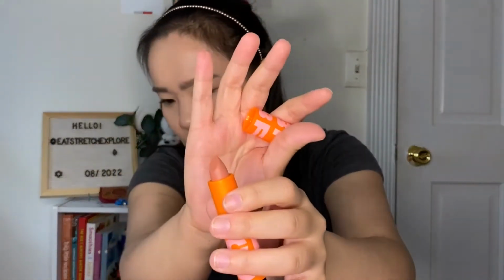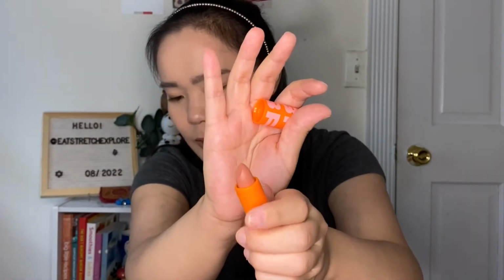It's kind of similar to the tint brow product, but this is what it looks like here. So this is the shade. It is very wearable. I don't necessarily know if I would pay $18 for it, but maybe $3, sure.